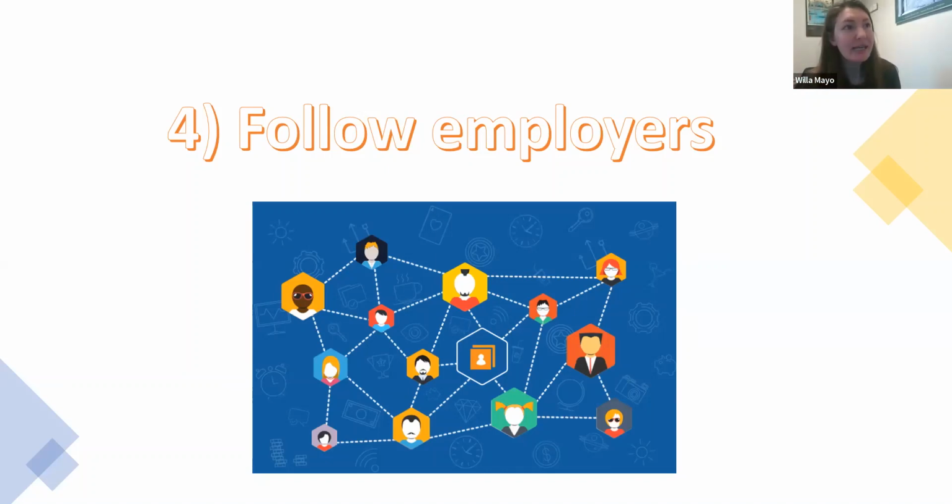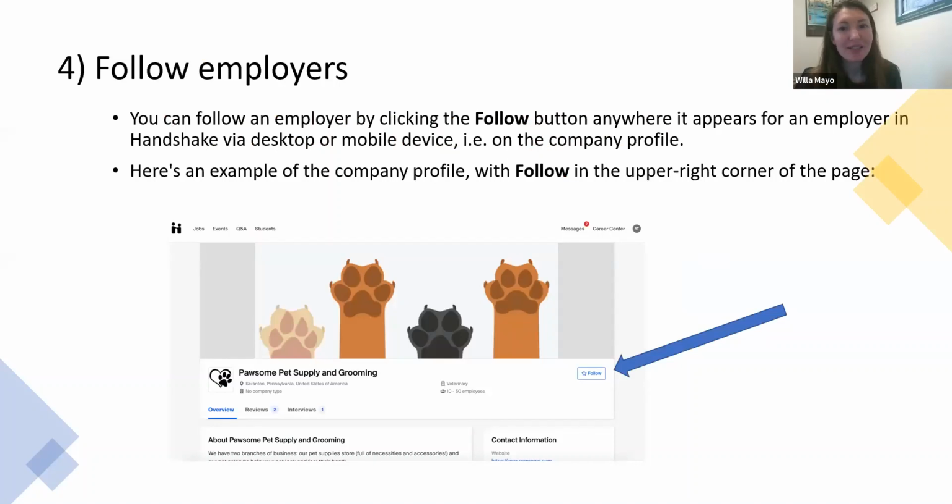If you go to the next slide, this is what it looks like when you follow an employer. If you go to an employer page, for instance, Possum Pet Supply and Grooming, and you're interested in following this employer, in the top right corner where that arrow is, you can see it says follow with a little star. Just click on that and you'll be following them, and you'll start getting notifications when they have any sort of new content. All right, moving on, next slide.